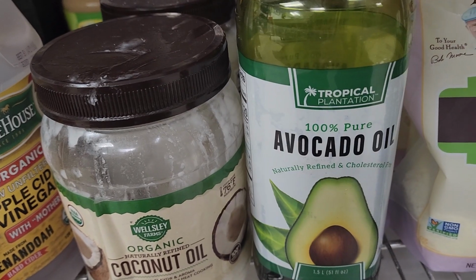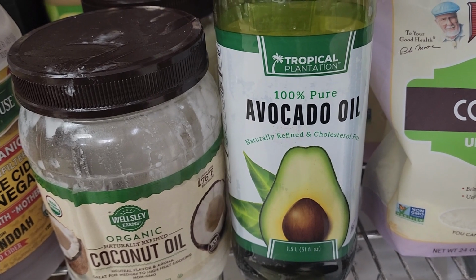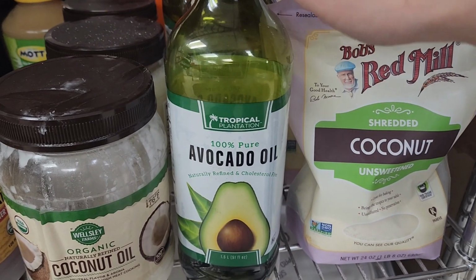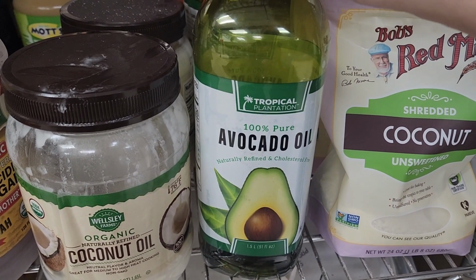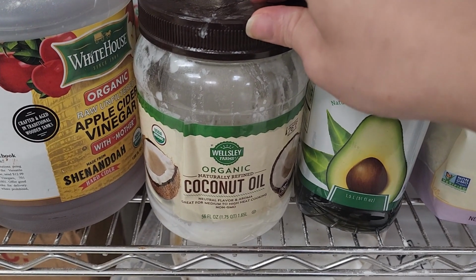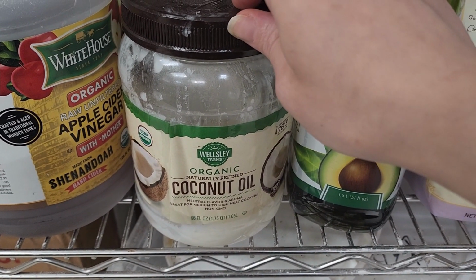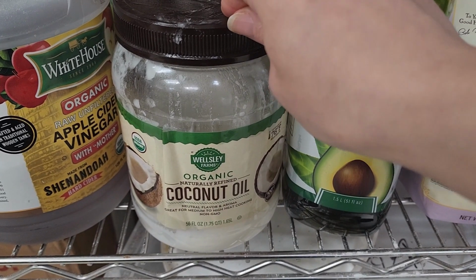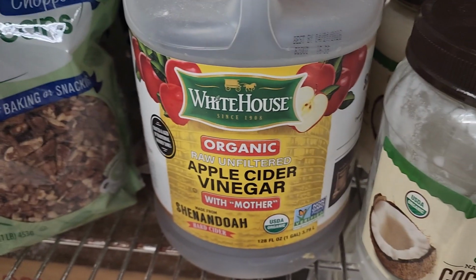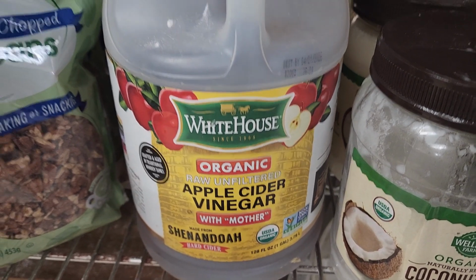For the avocado oil, I don't use it a ton. I use it mostly in some of my cake recipes, but it is still cheaper. Even though I get the cheapest one possible, it's still cheaper to use butter. So I do swap out butter for oil in my cupcake recipes. The coconut oil is mostly used if I'm going to deep fry my donuts or to help melt chocolate and make it smooth, because our keto chocolate tends to be really thick and hard to melt. And then apple cider vinegar, which I use a lot to make homemade buttermilk. I think I just got this at Walmart, just a big gallon of it.